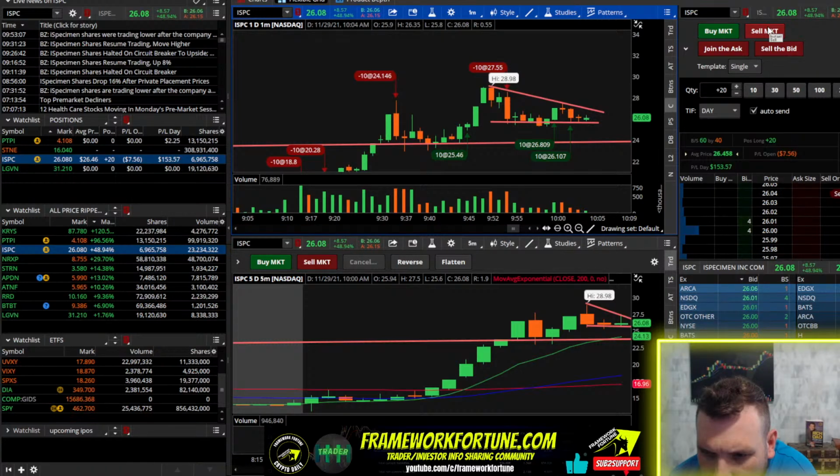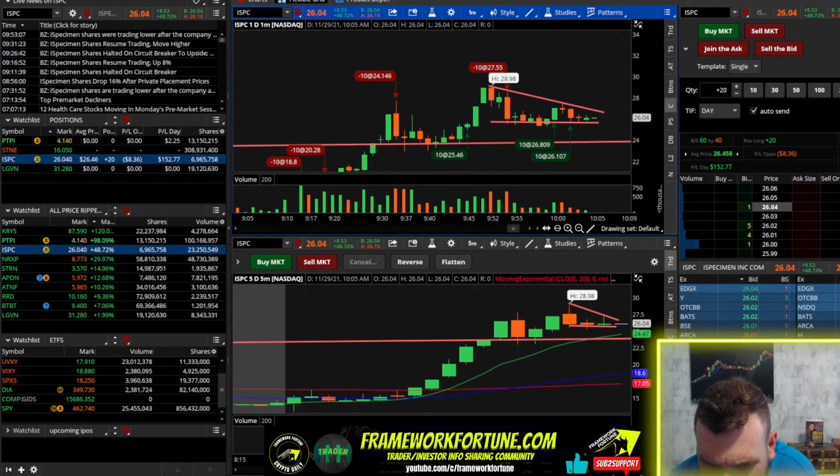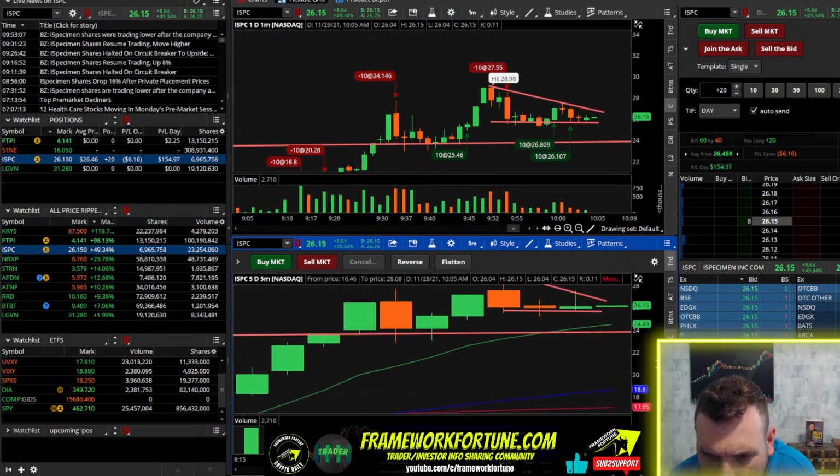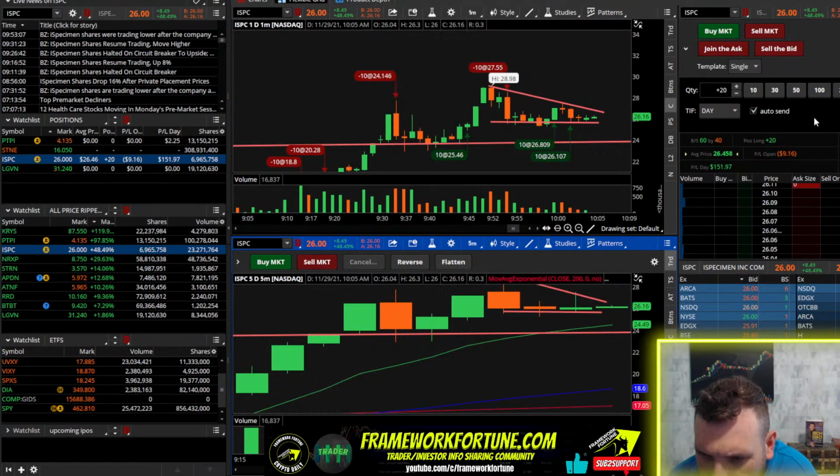It's going to hold it. It's really testing the support. Close to cracking. This 5-minute candle's fixing to close. It's going to be an ugly candle, but let's see on this next one. If this one pushes up, yeah, there we go. We're already starting to push up. Get off at 26.